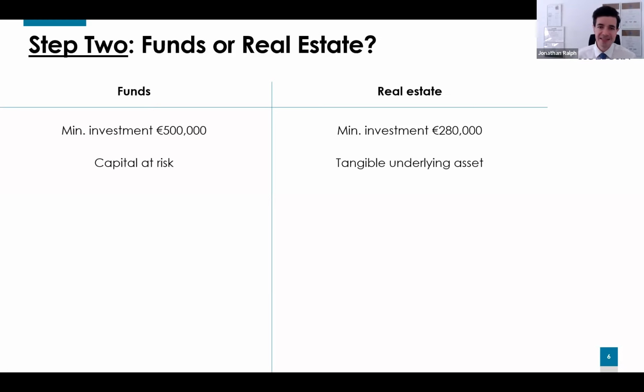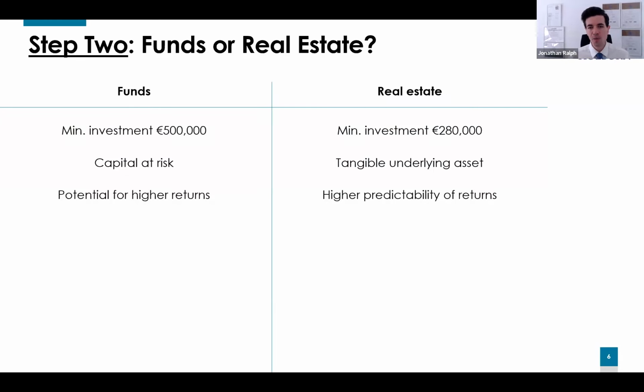It's also a tangible asset, something that you can touch, which gives you greater security versus a fund where your capital is usually much more at risk. That said, the fund route does usually offer the potential for higher returns. This is quite normal when an investment is higher risk. There's something in investment theory known as the efficient frontier. We're not going to go into that today, but usually higher risk does equal higher returns. The trade-off is that the returns available with real estate are steadier, far more predictable.